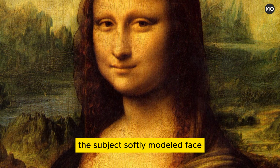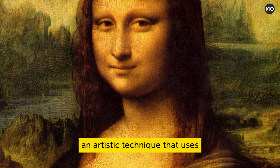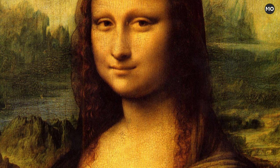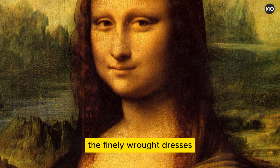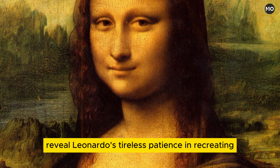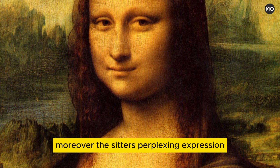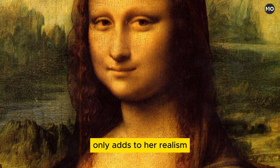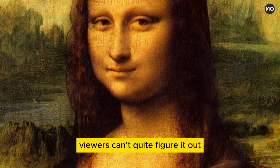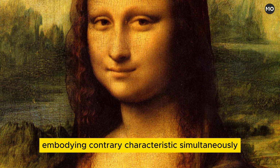The subject's softly modeled face shows his skillful handling of sfumato, an artistic technique that uses subtle gradations of light and shadow rather than line to model form. The delicately painted veil, the finely wrought tresses, and the careful rendering of folded fabric reveal Leonardo's tireless patience in recreating his studied observations. Moreover, the sitter's perplexing expression only adds to her realism. Her smile might be engaging, or it might be mocking. Viewers can't quite figure it out because, like a human, she is a complex figure, embodying contrary characteristics simultaneously.